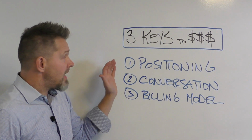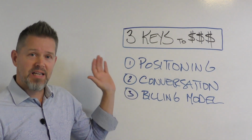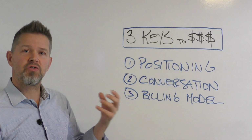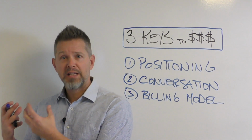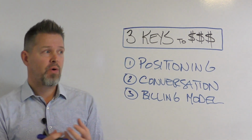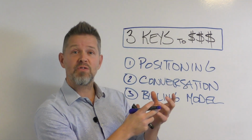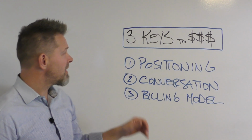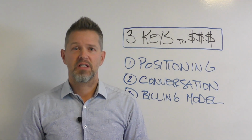So that's why I created the Accountant Success Formula. That's what I teach and share with the accounting firms that I work with, to show them how to move from this traditional billing by the hour, compliance-driven practice to a value pricing subscription model firm that gives them all the freedoms that they deserve. So there you go, 3 keys to pricing. Remember that again: positioning, conversation, billing model. That's what the Accountant Success Formula shows you.